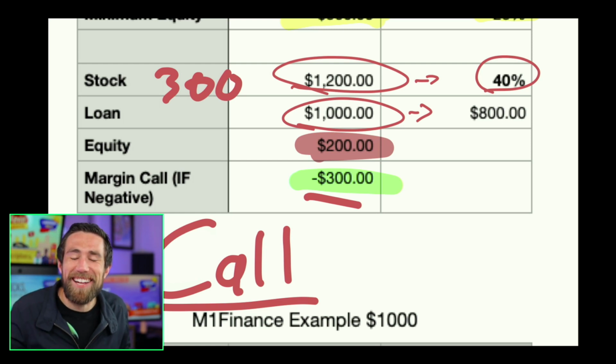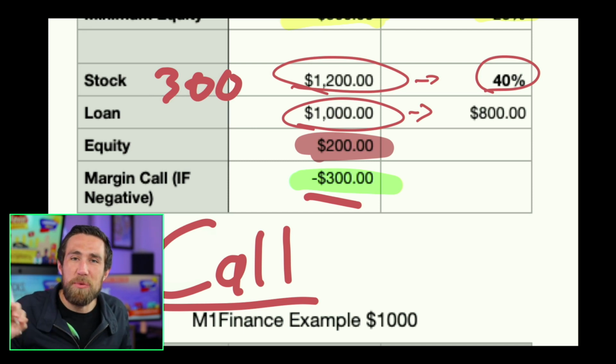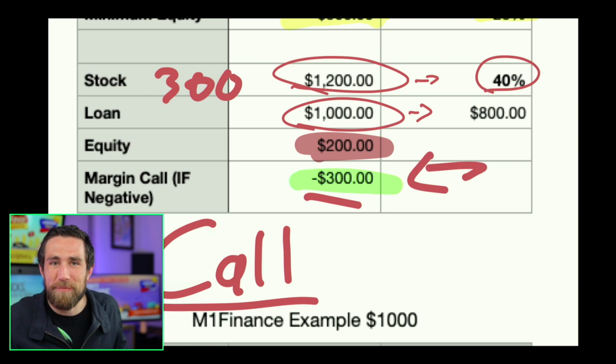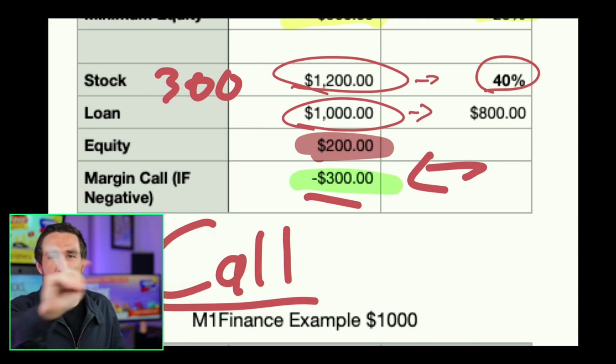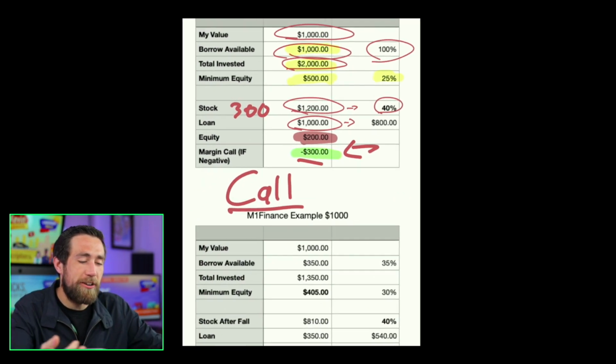It's kind of like your car getting repossessed automatically. You have zero control. You just literally signed your rights away to your stocks, and they will sell them at the bottom of the market to cover the $300 you owe them. They will not lose money giving you margin. This is very dangerous. And this is a calculator, so I will give this to you.